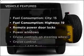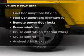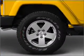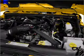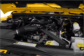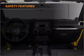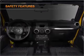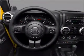Plus, enjoy these notable features that are included in this vehicle: air conditioning, power door locks, power windows, power steering, cruise control, power mirrors, an alarm system, an AM/FM stereo with a CD player, an adjustable tilt steering wheel. And for your peace of mind, the following safety equipment is included: front ventilated disc brakes, passenger airbag, stability control.